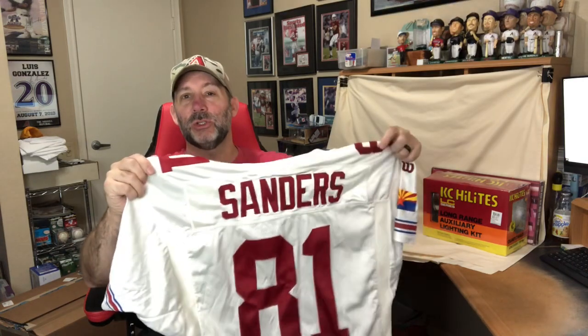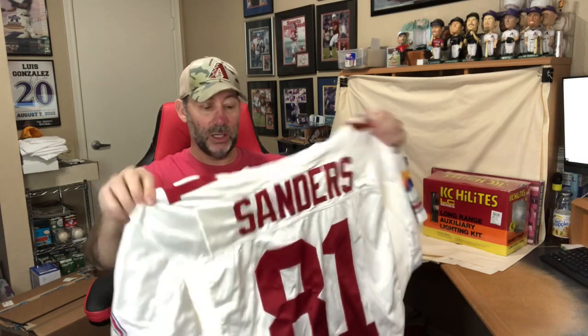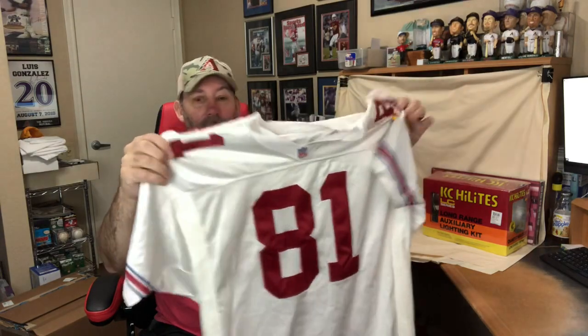All right, since we're in jerseys, this is the first couple jerseys I've bought in a long time. Obviously, I haven't done a lot of thrifting in like 3 months with everything being shut down, but this one was a really good find. I paid up for it though. This is an Arizona Cardinals jersey. This is Frank Sanders. He started playing with the Cardinals in like 1995, 96, somewhere in there. This is his actual game jersey.